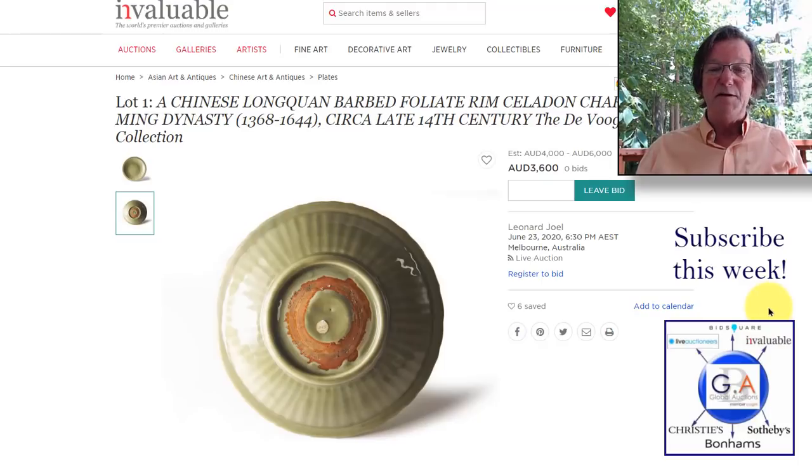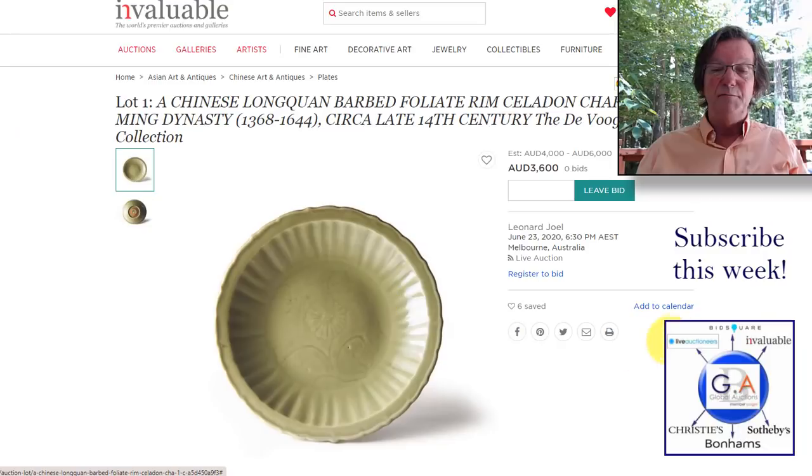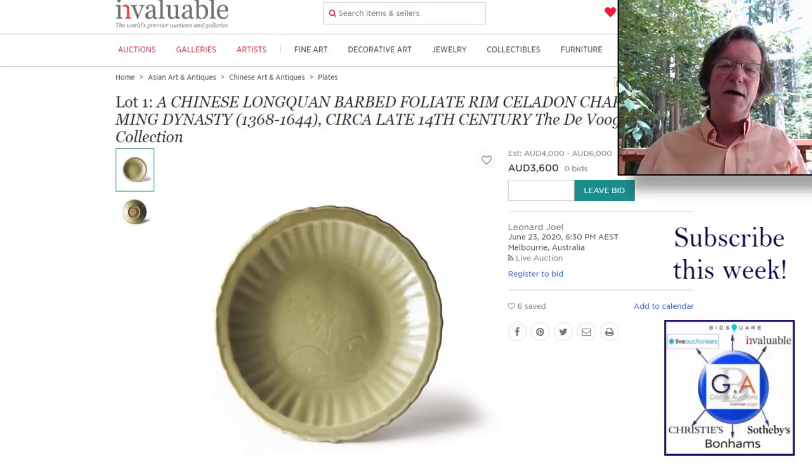But somebody had sent some other pictures through the inquiry program, wondering about auction lots, and I demurred on some of them. A couple of them were okay, but this one didn't come up at all. And if you're a celadon buyer, look at this one. It's about, I think, 13 or 14 inches in diameter, but it's a good looking pot. And if you can buy it in the mid to low end of the estimate range, you're doing very well.